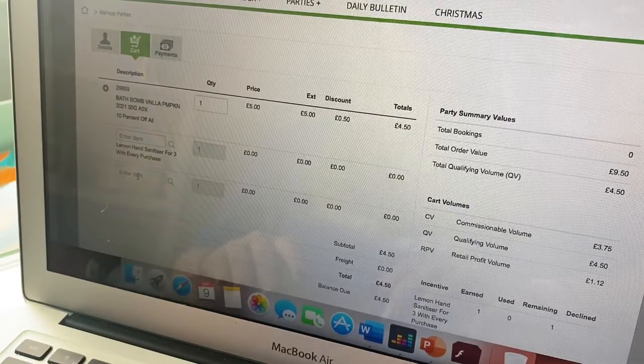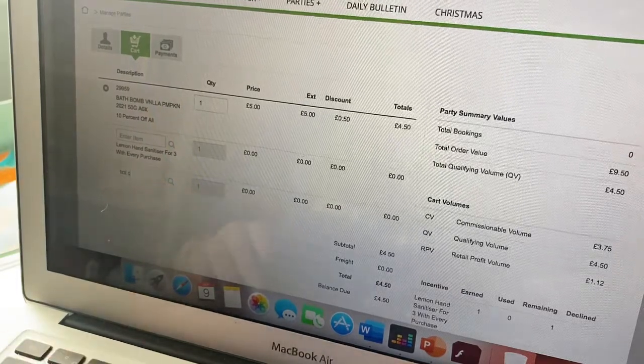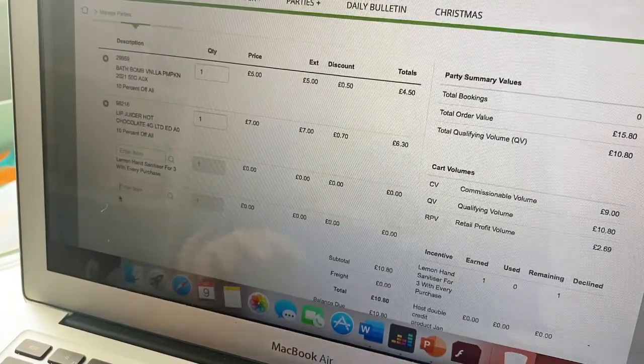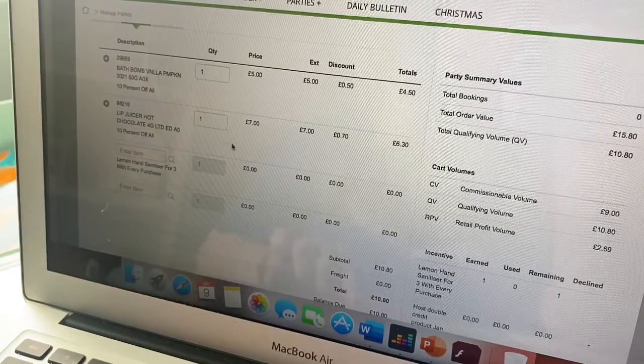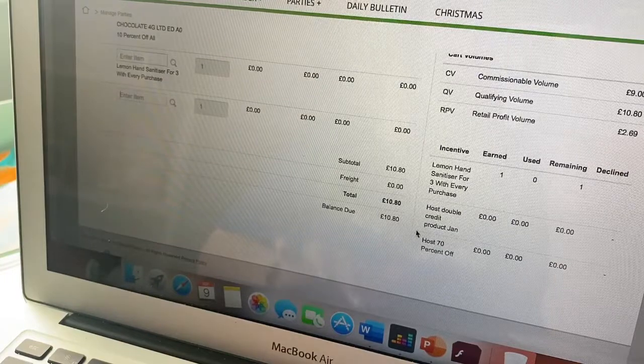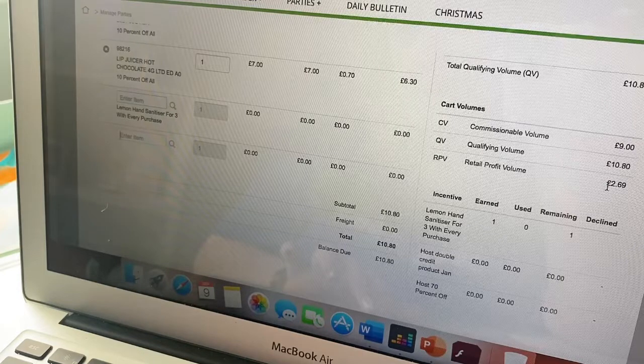I think I would also like to add one of the new lip juices. So we've got pumpkin spice and hot chocolate, so I'm thinking we'll go hot chocolate. Perfect, so hot chocolate there. And then last but not least, so the hot chocolate lip juice, that's £7, which goes to £6.30. So we're currently on about £10.80. The qualifying volume is £2.69 from that.